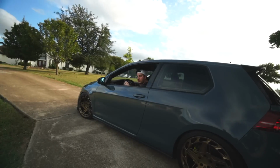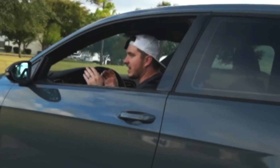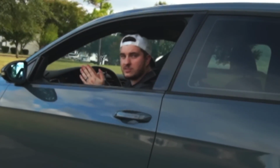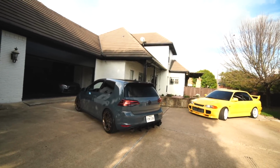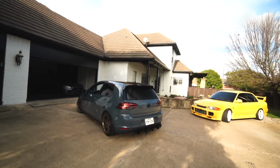Sounds good. It sounds real good. Loud inside the car, but I think this is like as loud as it should possibly be. And I think whoever gets this car is gonna be happy. There you have it, guys. New exhaust, and tomorrow we're gonna rip on it.